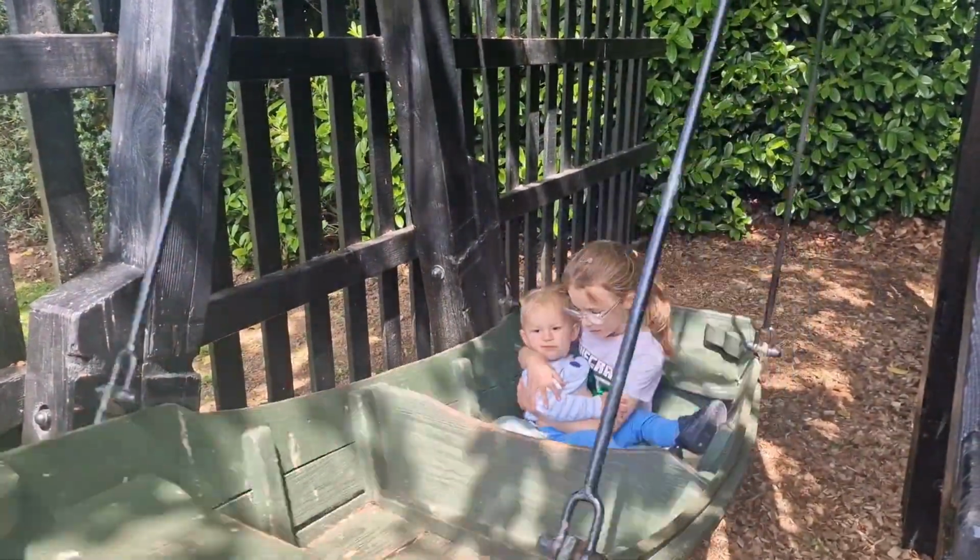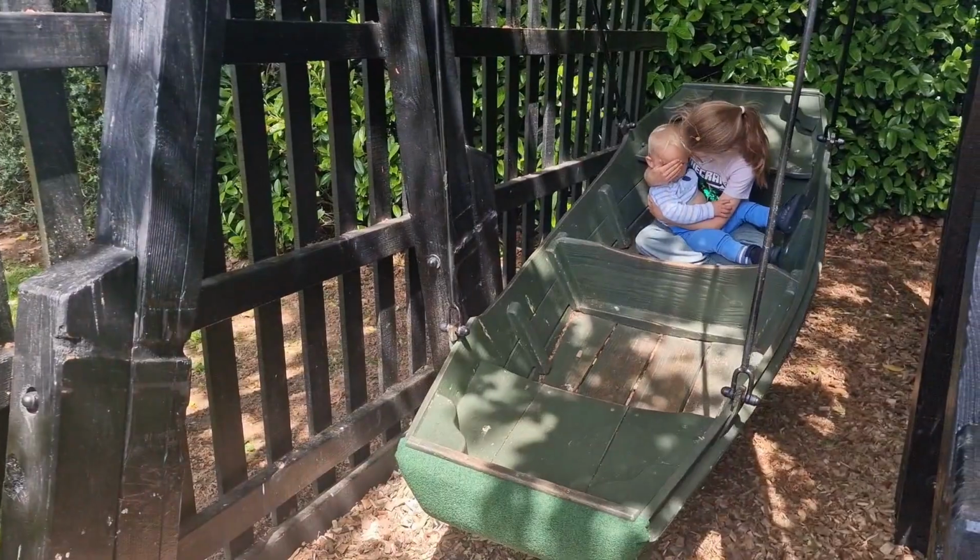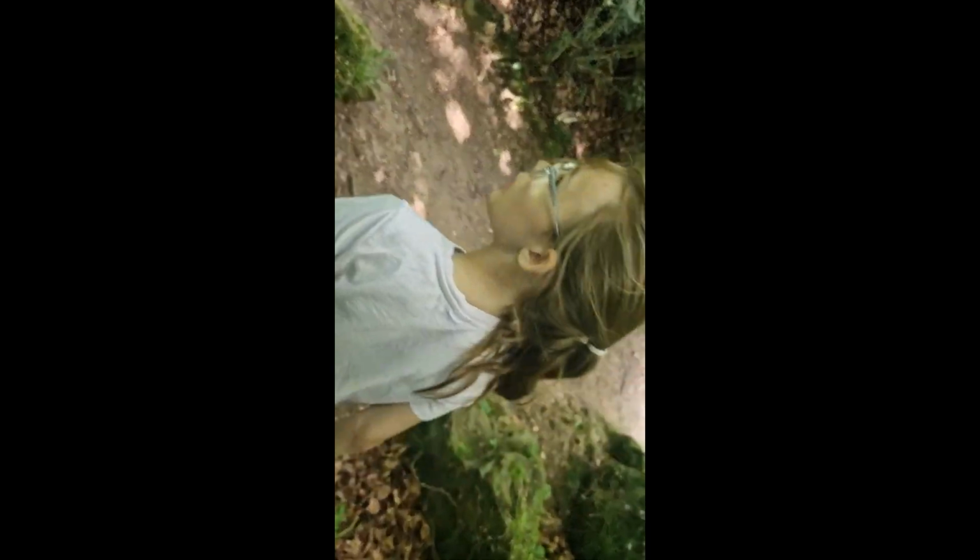Oh, that's so cute. I feel like a fairy in the woods. Yeah. What did you say? Well, there's some running water down there, and I can hear something. What is it? Oh, is this bamboo? Yeah. I can hear it, definitely.